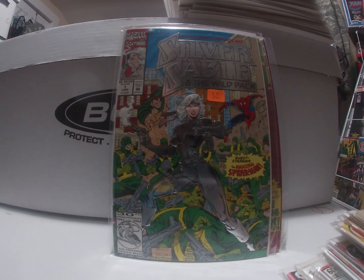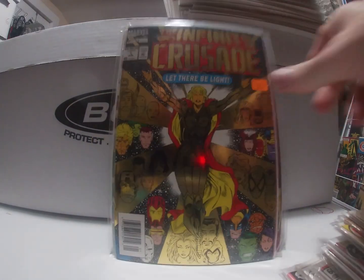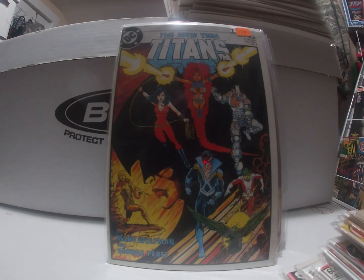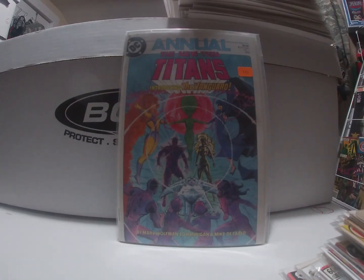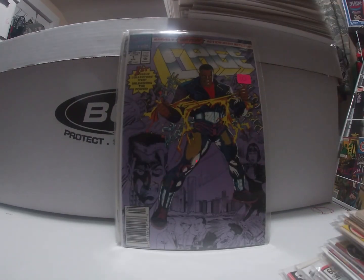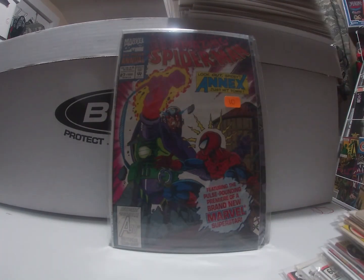Look at this. 90s silver raised Silver Sable number 1. The Wild Pet cover. Another shiny golden 90s cover. The Infinity Crusade number 1. Newsstand. The New Teen Titans number 1. August 1984. Sick. The New Teen Titans Annual number 1. Cage number 1 and a newsie. Amazing Spider-Man Annual 27. Annex. I don't know if that's first Annex or not.